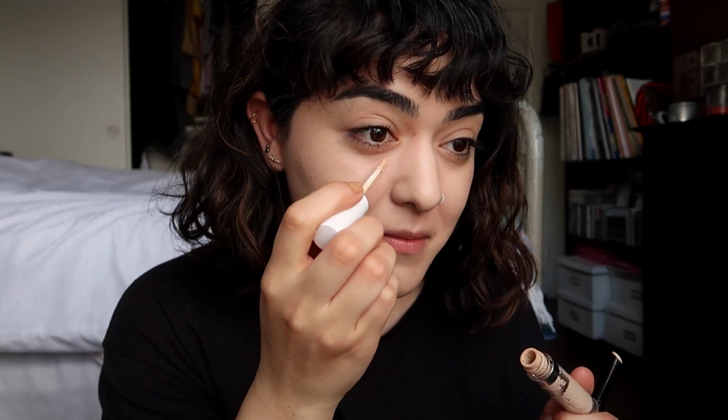$6, versus 24 bucks. This is a hell of a lot better, if you ask me. Just 2 dots, blend it out with my finger. I'm just gonna lightly set it with my, this is like the worst application of powder that I've ever done. I'll press it a little bit here, prime the eyes, because then I'll set it with powder too. I'm just gonna set the primer.